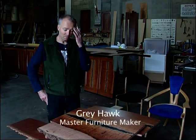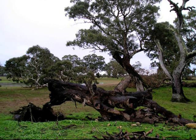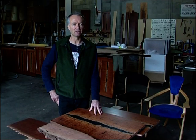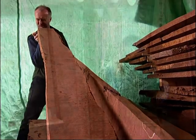There's an incredible amount of work going into harvesting big trees. Now, what I have to point out is that what I'm looking for are dead trees, and preferably trees that are lying on the ground is mainly my source of red gum. And there's obvious ecological reasons that's the direction I try and go in. And that's pretty much the story of the trees that were used in this job.